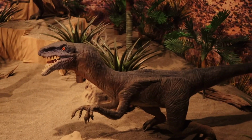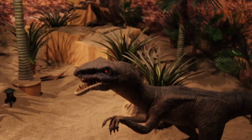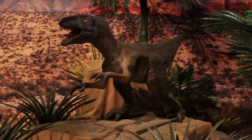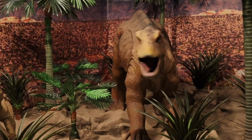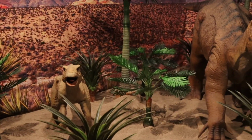Oh no, I found some velociraptors. Oh, don't look at me. I'm okay. I'm staying out of your way. This one in the back looks wild. He looks crazy. He must be the leader. Oh no, he's very angry. Iguanodon, don't let them boss you around. Don't let them get your baby.